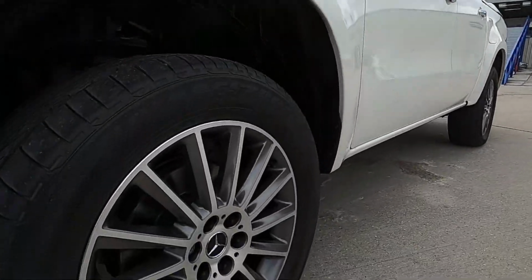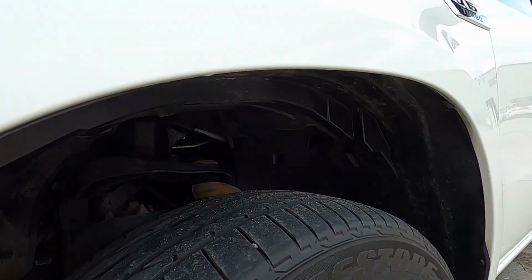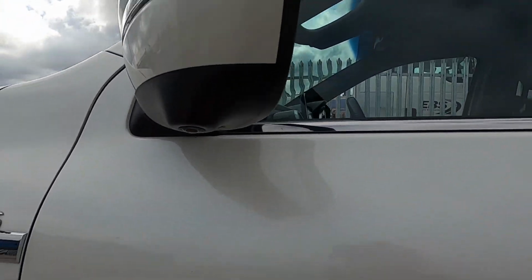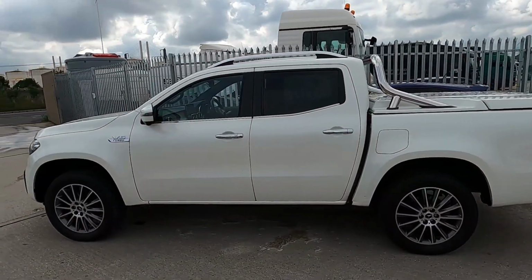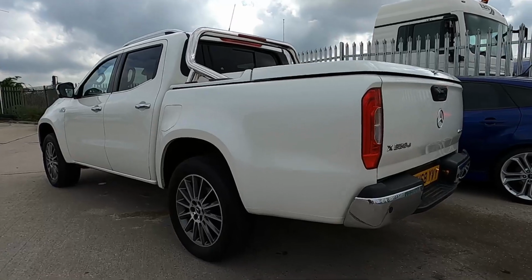And down here, this car is sitting on 19-inch wheels, all in good condition, and so is the bodywork as well. There's also loads of ground clearance. There's also the V6 badge either side of the front quarter panels, and cameras either side under the wing mirrors, as well as a reversing camera, which means this car has got a bird's eye view 360 degree camera, which is lovely and convenient when it comes to parking this pickup truck.